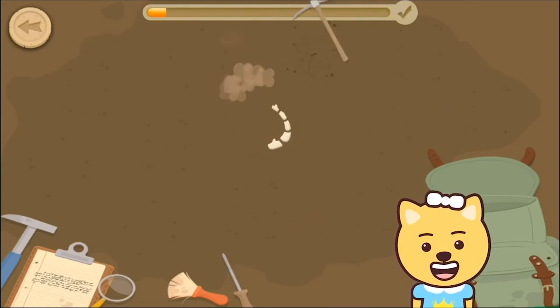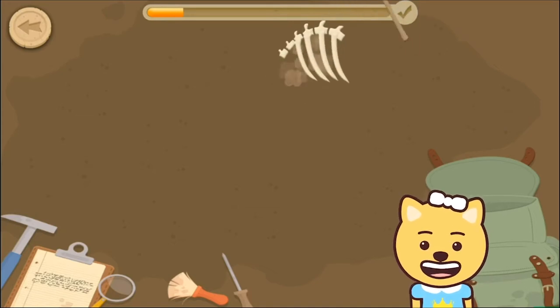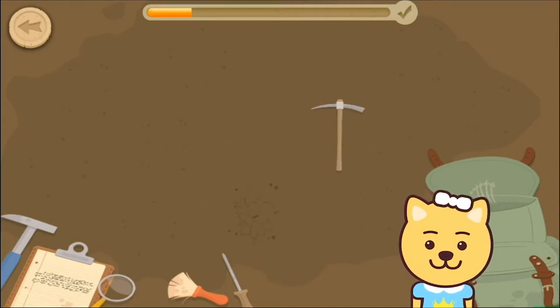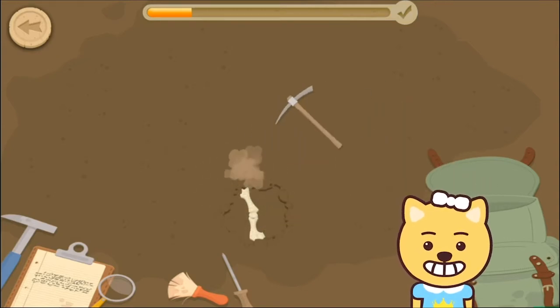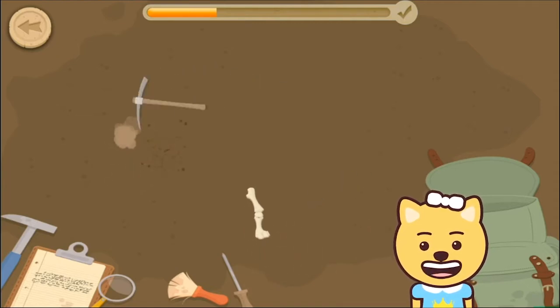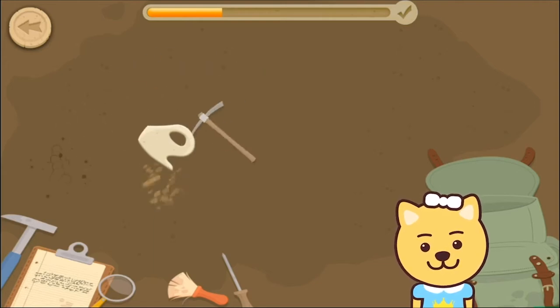Oh, I found a bone. I wonder what dinosaur this one belongs to. Pop, pop, pop, pop. This one looks like a leg. I wonder what body part this is.